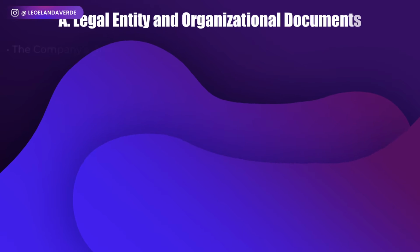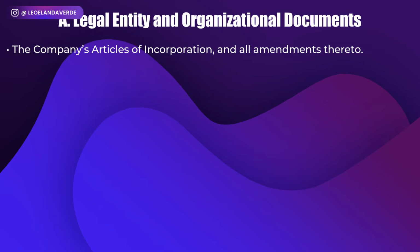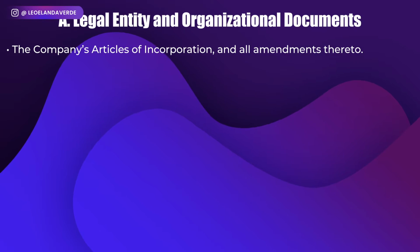Organizational documents, in section number 1. The very first thing you want to do when you're buying a business is identify the type of legal entity that you're buying those assets from. Whether you're doing a stock purchase or an equity transaction, or you're doing an asset purchase, either way, you want to have the articles of incorporation and all the amendments for the legal entity that houses the assets of the business that you're trying to buy.